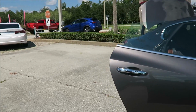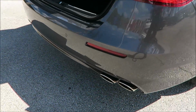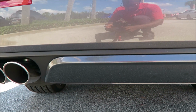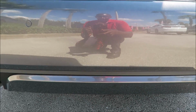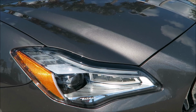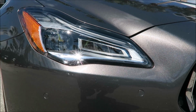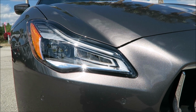Along the rear, you'll get the matching diffuser in paint code. So we will see right here that the diffuser is also matched in the Grigio paint code to match the body style of this Quattroporte. Let's take a look and appreciate this Grigio paint. Lord have mercy. LED headlights, oh, those look great too.